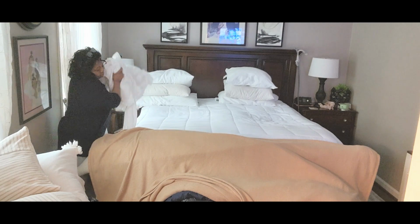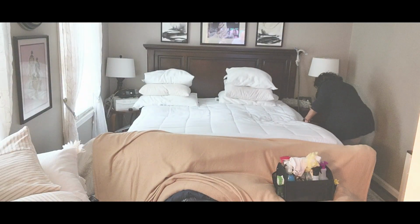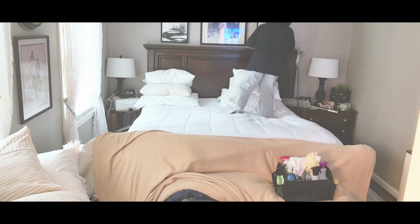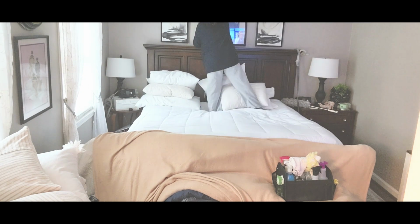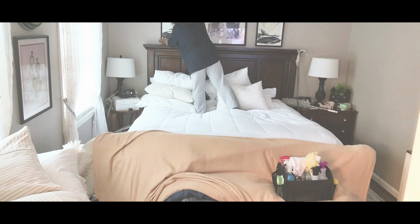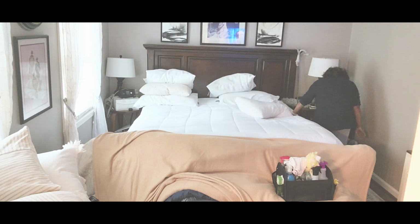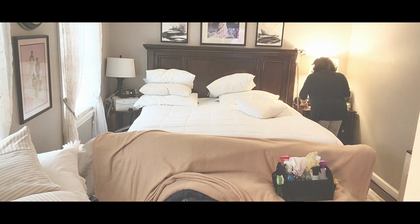So now I'm stripping the bed and I'm going to take the linen down and get it in the laundry. And while that's washing, I'm going to do some dusting, and then I'm going to go into the bathroom and get it done while the laundry is being done, you know, doing that multitasking, but it works and it gets things done a little quicker. So as you can see, I have to climb on top of the bed to get everything done, but you know, that's how we work.